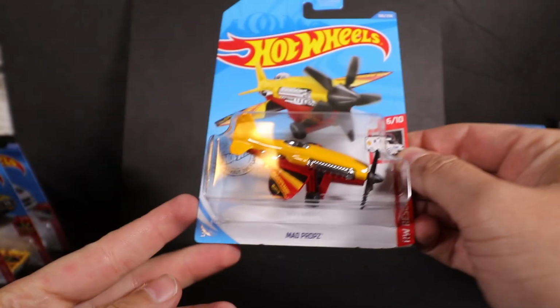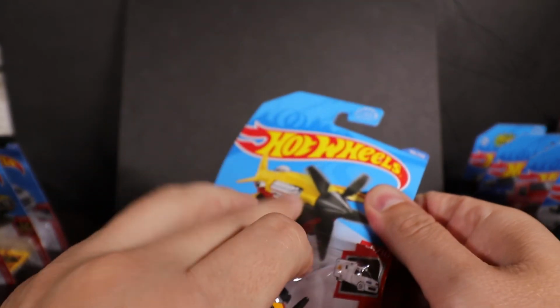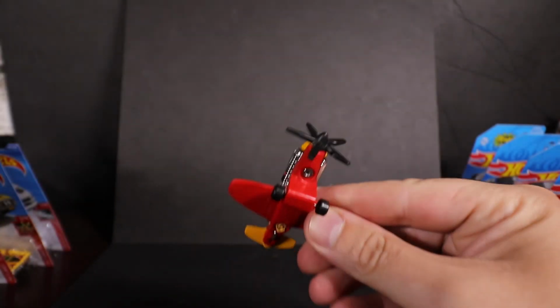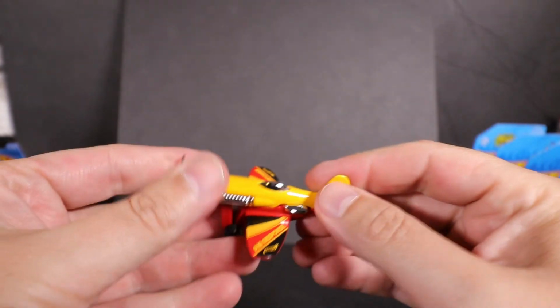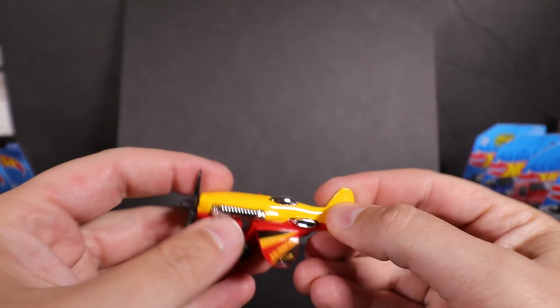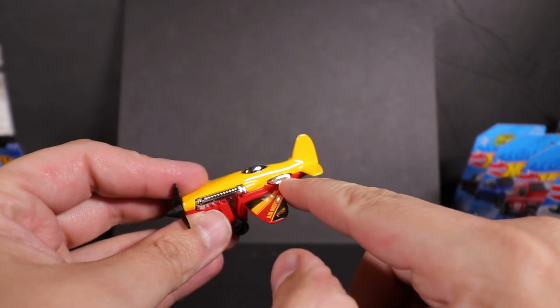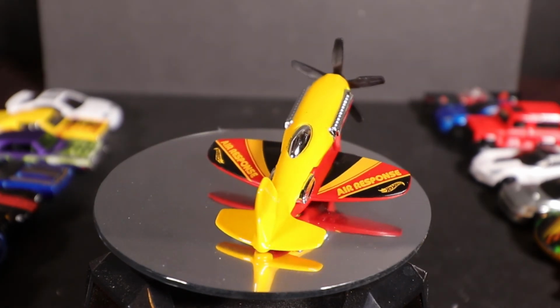This is Mad Props in yellow. So not all Hot Wheels are cars. This one is a plane. Now they just modified this casting, so the bottom's a little different, the top's metal, and now the window with the engine, that's all one piece with the little back wheel back there.